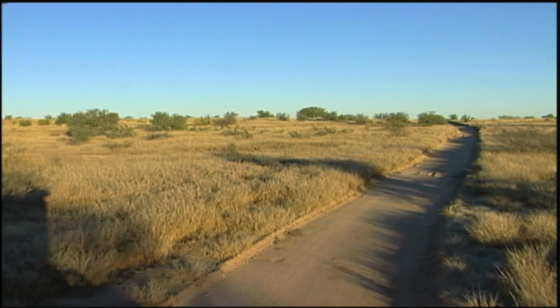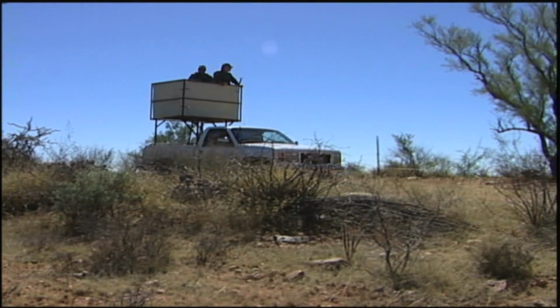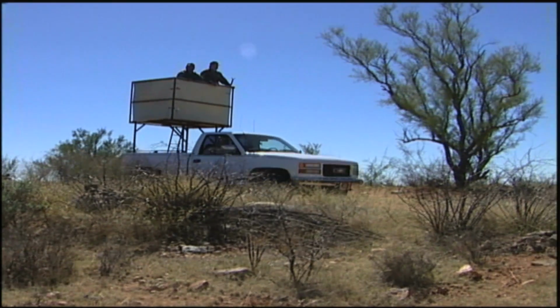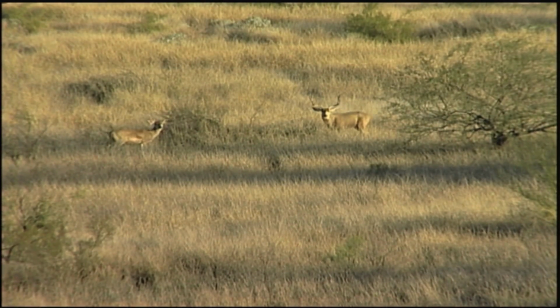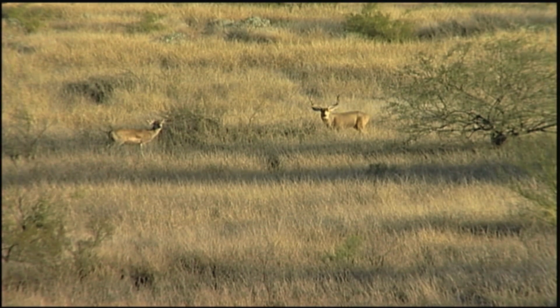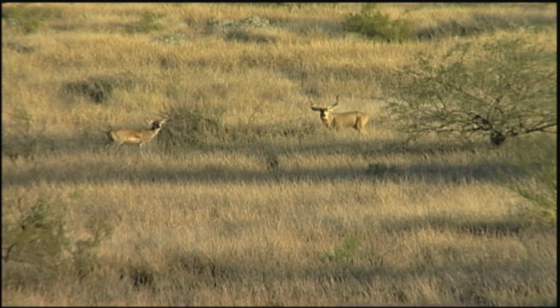There are so many quality bucks here, it's just a matter of time until big racks start popping out of the mesquite. There's one right there. Now this one looks even better. But again, Nayo says that they can find something even more impressive.